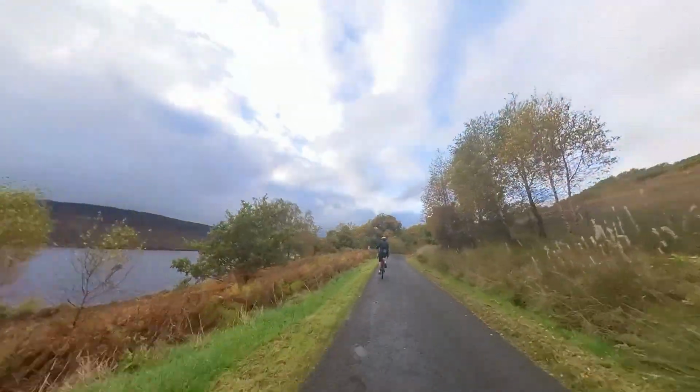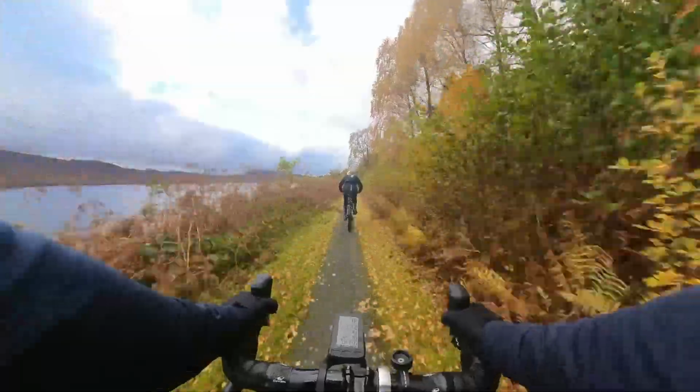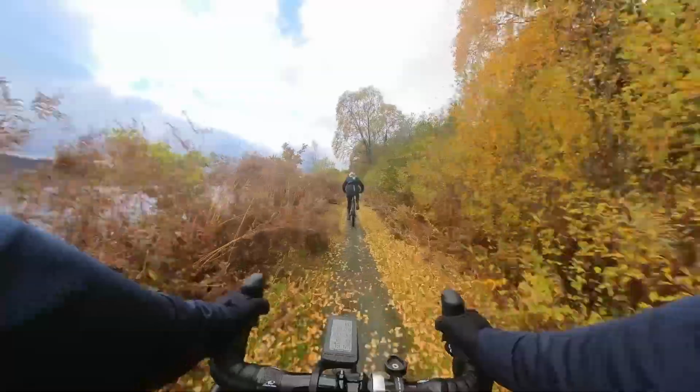Our leading pack missed this turn off and we had to call them back. Off the cycle path to the left is a wee trail which drops you down to the loch side. It's a great wee path, one not to be missed, and it was surprisingly quite a bit drier than I had expected.